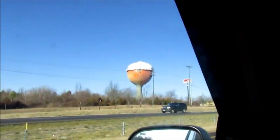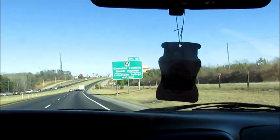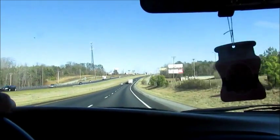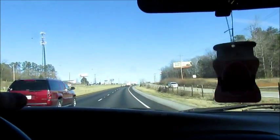There's the giant peach that's currently being redone. They've got it covered in tarps because they're redoing the whole thing. The paint and stuff was wearing off of it. This is it? No, 10 miles. Oh. But we are on 85 northbound in our great trusty rusty Ford Explorer.